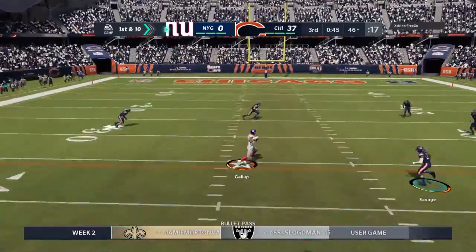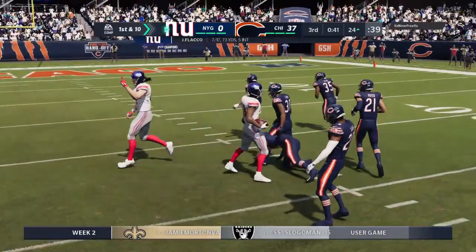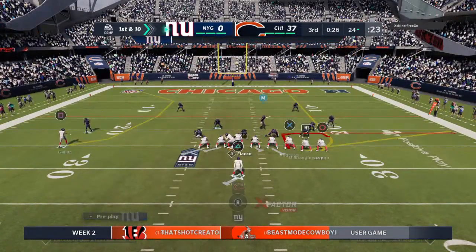Here's Flacco. He's going to find Gallup here, complete. And he goes down, but not before getting this inside the 25. 22 yards on the catch and run, a 1st down.